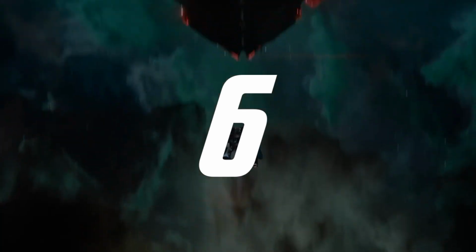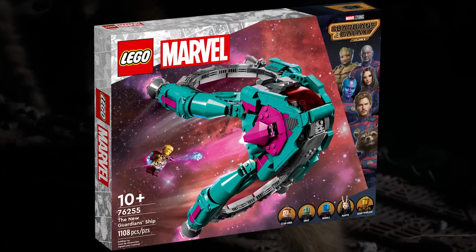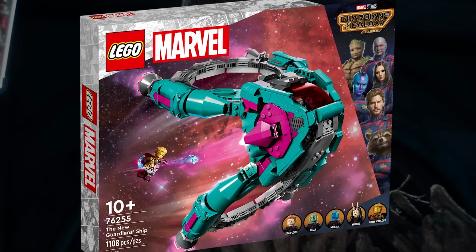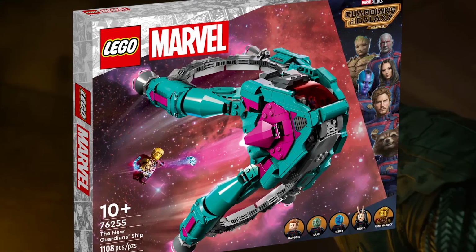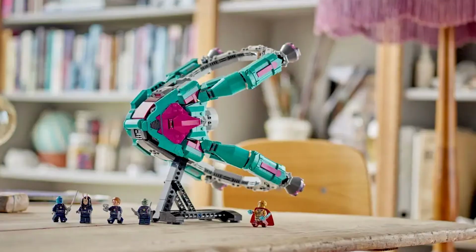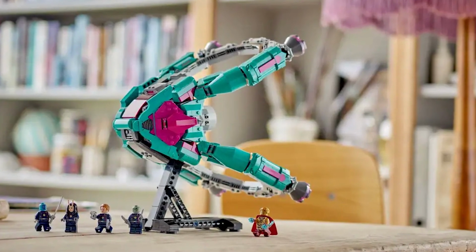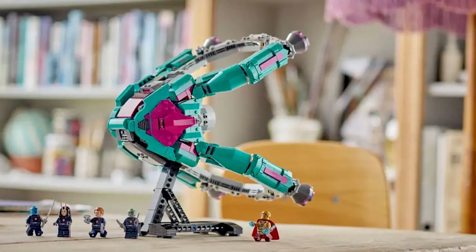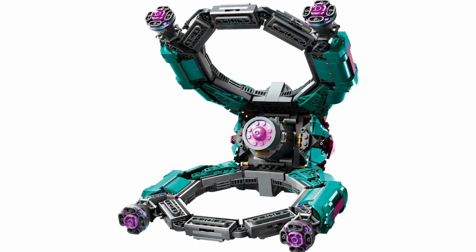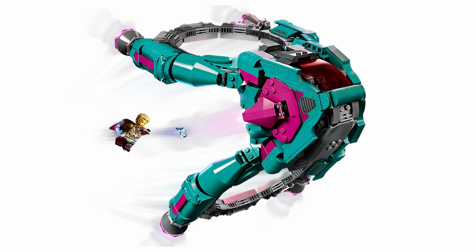Number 6, 76255, the New Guardians Ship. A new Guardians movie, a new Guardian ship, which LEGO literally refers to as the New Guardians Ship, although I'm going to call it by its canonical name, the Bowie, named after David Bowie himself. The Bowie itself is one of the most colorful spaceships I've ever seen, sporting a striking teal and pink color scheme. The design is also highly unique, providing a rather complex shape to capture in LEGO. Overall, this set is another banger Guardians of the Galaxy vehicle.